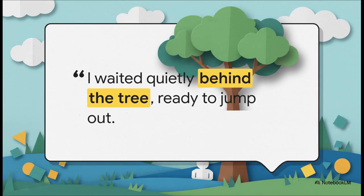Just look at this example. Where did I wait? Behind the tree. Boom! That prepositional phrase instantly sets the scene. It gives us a specific location, making the whole sentence feel way more vivid and real.